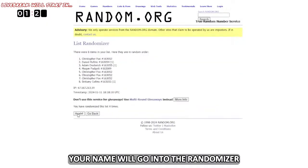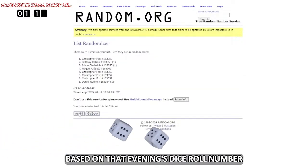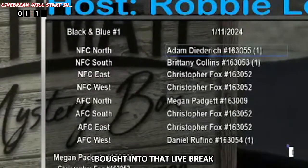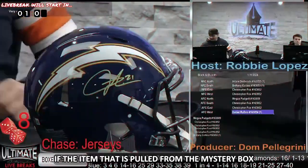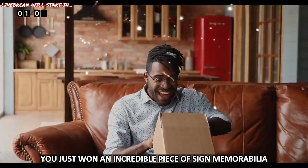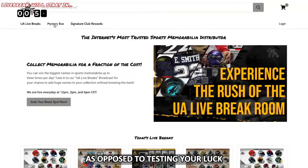Your name will go into the randomizer and will be randomized a specific amount of times based on that evening's dice roll number. Once randomization is over, the list of names of people that bought into that live break will be matched up with a specific division. If the item that is pulled from the mystery box matches your division, congratulations, you just won an incredible piece of signed memorabilia. Want to guarantee yourself an item as opposed to testing your luck?